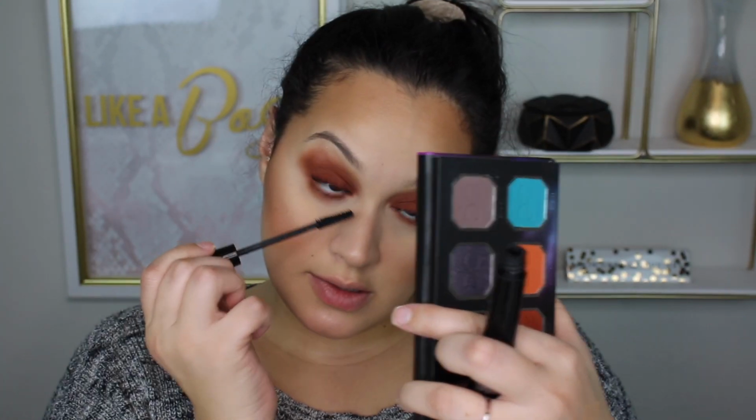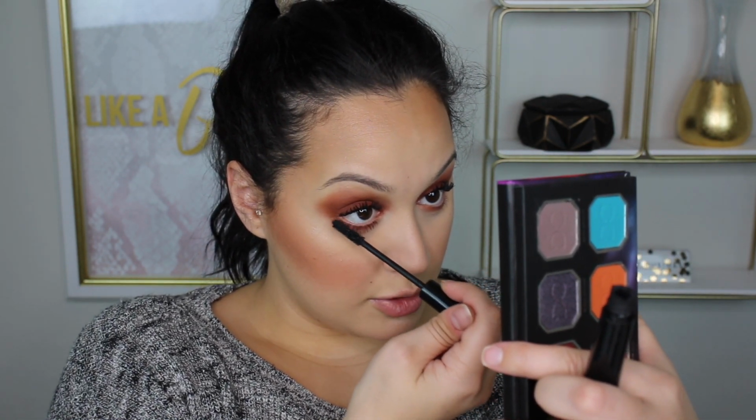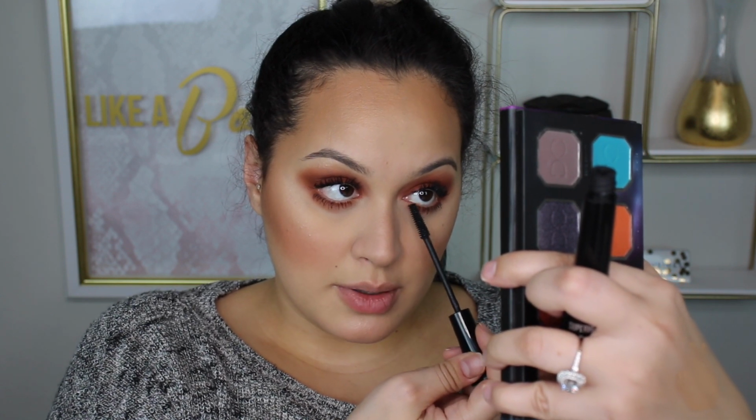It makes your lashes so thick. I don't curl my lashes. If you have really straight lashes, you can curl them. I just can't be bothered to curl my lashes. I don't even know if I own a lash curler anymore besides the one in my professional kit. Since I'm not doing falsies, I just really like to load on the mascara. So I'll do the top, I'll do the bottom, and then I'll give it a second to dry, and then I'll do just a little bit more.